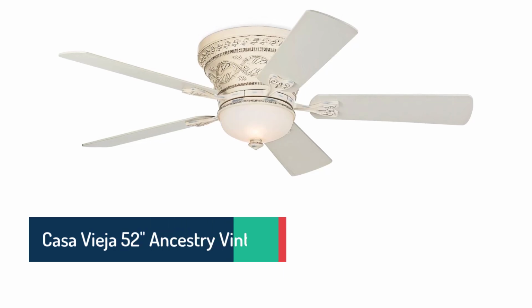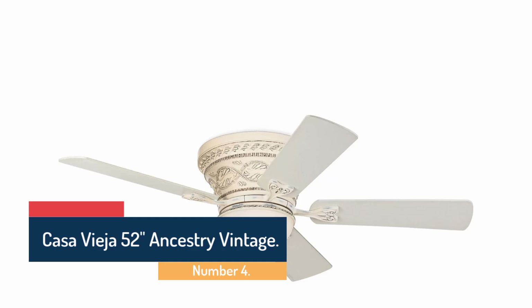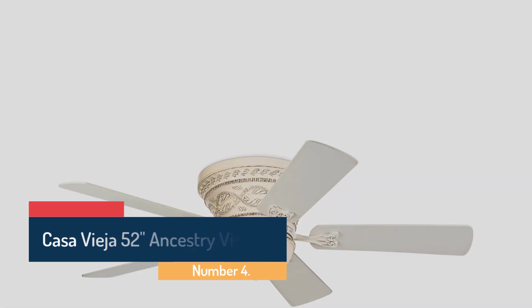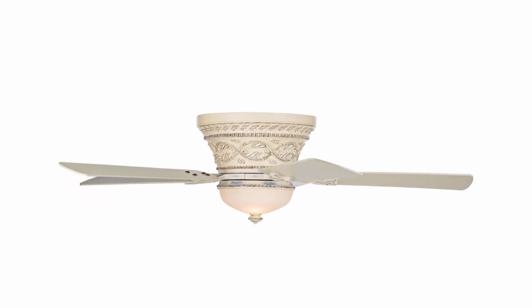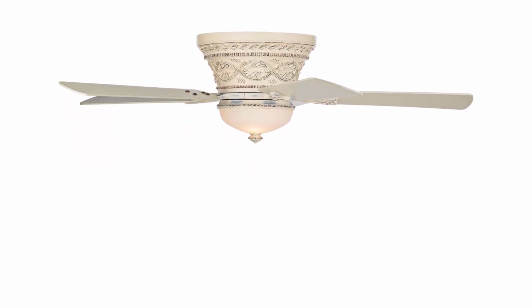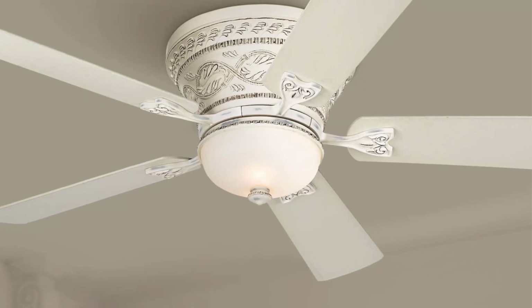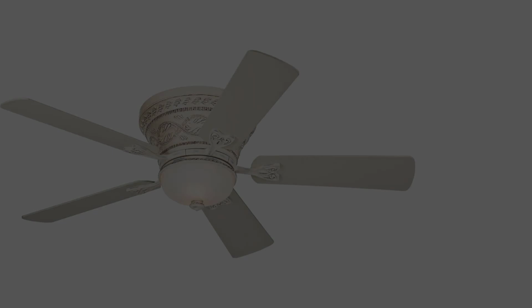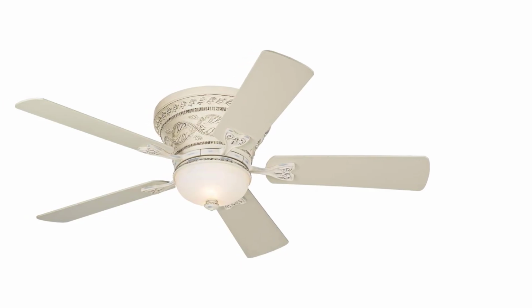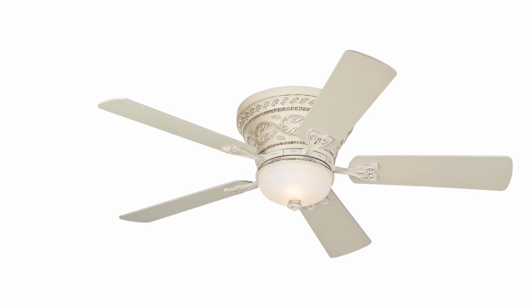Number 4. Kasava 52-inch Ancestry Vintage. UL listed. 52-inch blade span. 14-degree blade pitch. 172 by 20 mm motor. Canopy housing is 14-inch wide. Includes two 6-watt dimmable LED bulbs. 400 lumens each, comparable to a 40-watt incandescent. 2700 K color temperature. 90 CRI.